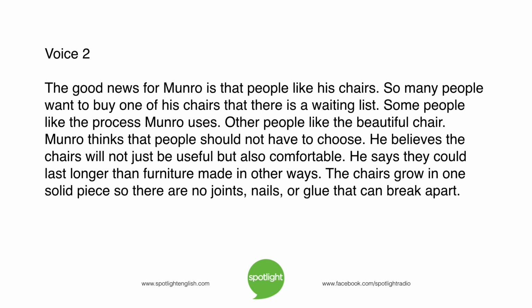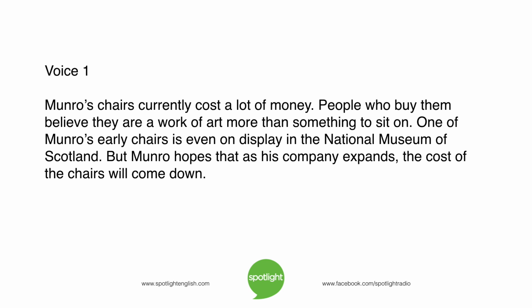The chair grows as one solid piece, so there are no joints, nails, or glue that can break apart. Monroe's chairs currently cost a lot of money. People who buy them believe they are a work of art more than something to sit on. One of Monroe's early chairs is even on display in the National Museum of Scotland.